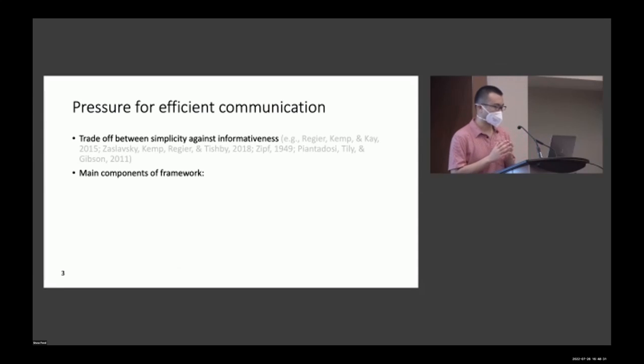So the starting point of our investigation is a line of work suggesting that the lexicon is structured to support efficient communication. This growing line of research shows that the lexicon trades off between two competing dimensions: informativeness, a measure of how faithfully intended meanings are conveyed from speaker to listener, and simplicity, a measure of the description length of the lexicon, like the number of categories in a semantic domain or average word lengths.